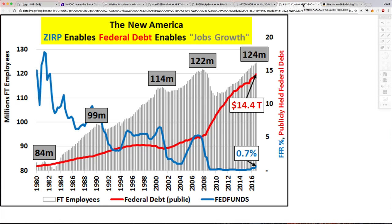ZERP, zero interest rate policy, enables federal debt, enabling jobs growth, so they say. And what this has allowed for, you look at the Fed funds rate since the financial crisis, it's at the bottom, okay? It's basically at zero. Simultaneously, this has caused a massive amount in federal debt as well as jobs growth, supposedly. But really, is it? What we will see is that the jobs come, as you've seen, as temporary workers, and they oftentimes are working for the government in some sort of way. They're not necessarily good jobs at all, but they're able to hire temporary workers, and they are doing so at a higher rate more than ever. This is just one chart which depicts that.